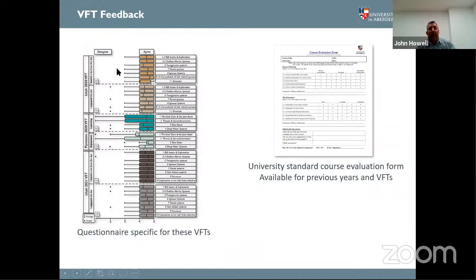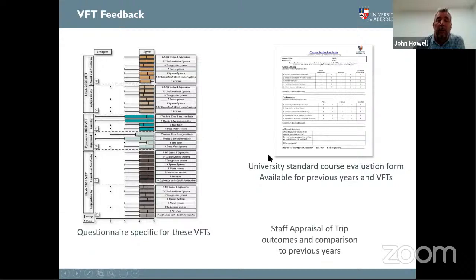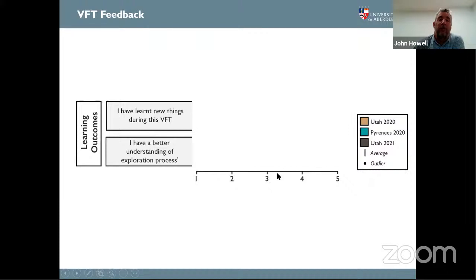This is obviously a very busy slide, but we do an analysis with the students, and we have 2 different types. One is a specific questionnaire that looks at every day of the field trip and tries to assess what they've learned and whether they enjoyed it. But we've also used the university standard course evaluation forms. The reason for using these is they're less specific, but we have this data for the real world field trips going back about 5 years. So we can directly compare the same trip, different cohort obviously, from the virtual into the other world. And we also looked at what the staff thought.